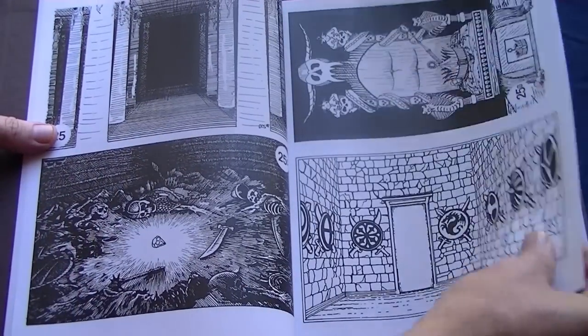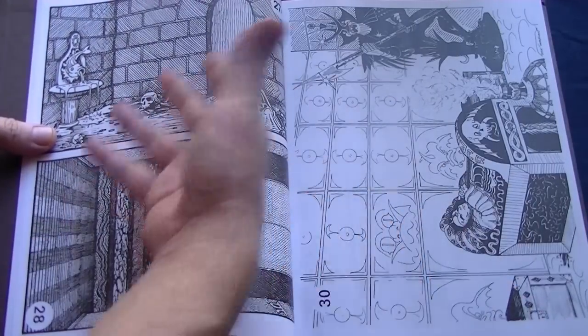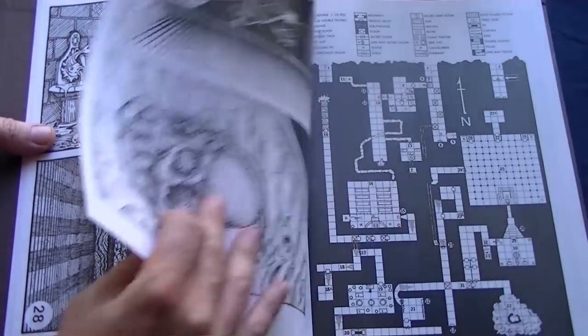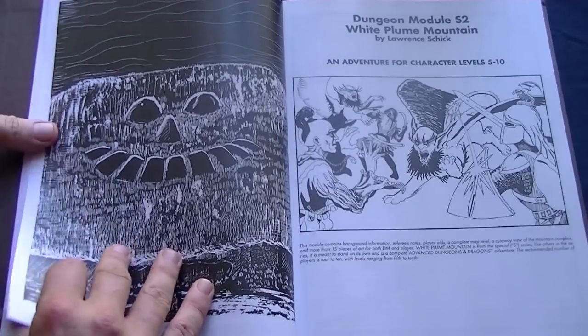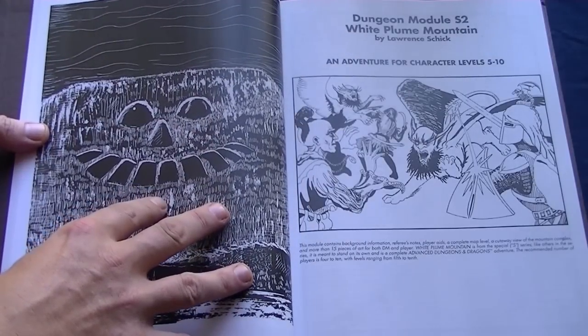So, it's just a real blast from the past to take a look through this. And I was really excited to get my hands on this to take a look. So that's the first adventure there.